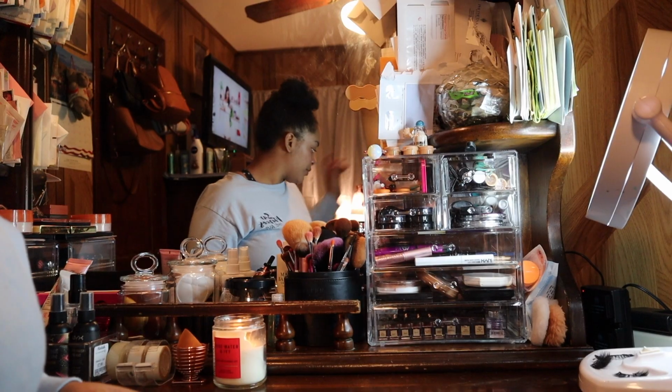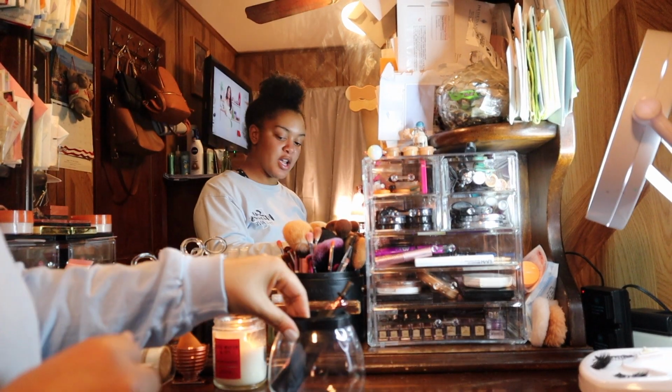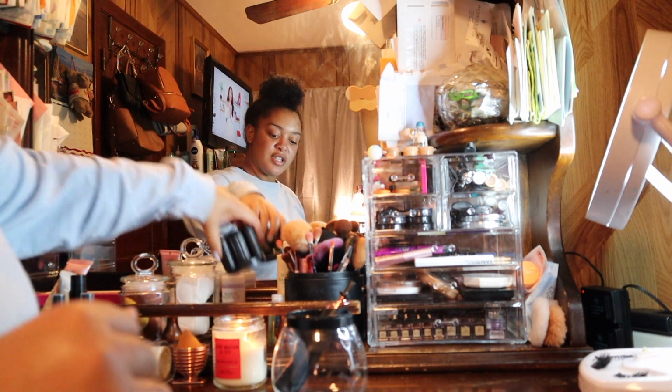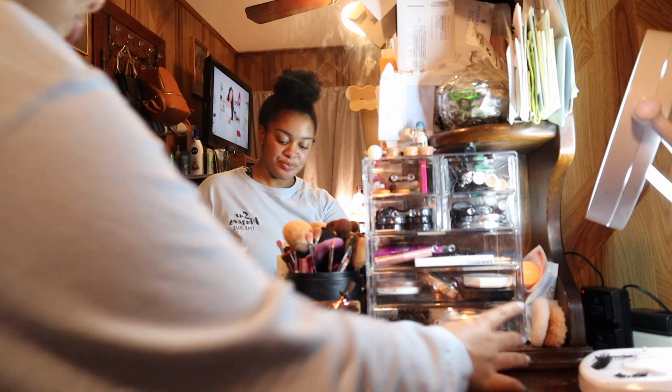Y'all, but I came up with this super cool thing. I've been seeing people use them, but I could never find one. So I found one at Marshall's. It's those little things that you can wash your brushes with. I'm gonna set up my camera so I can show you how it works. Okay, so basically it is this washing set, brush washing set. Let me move my candle so my brush don't catch on fire.